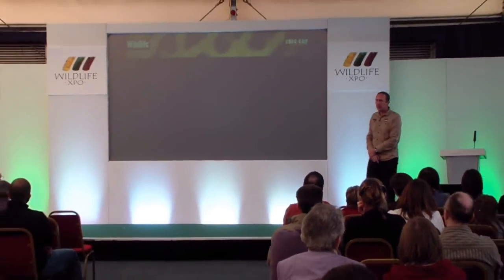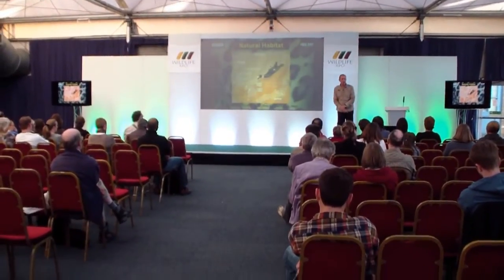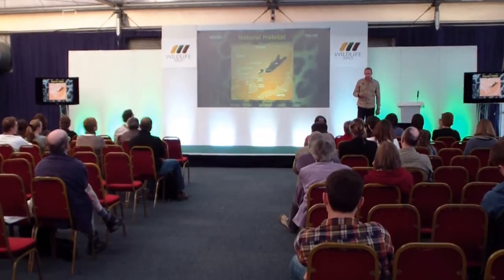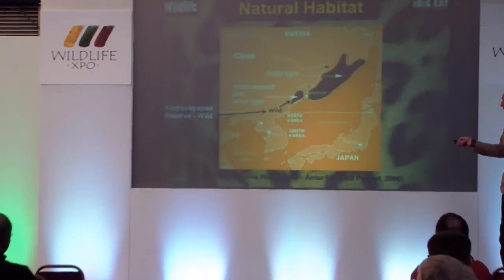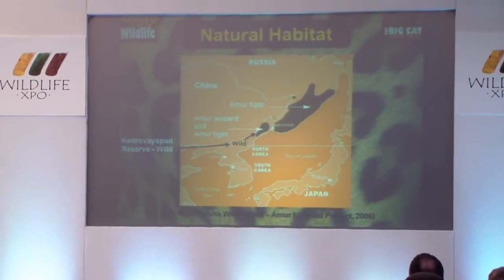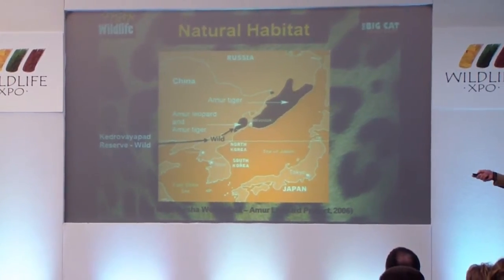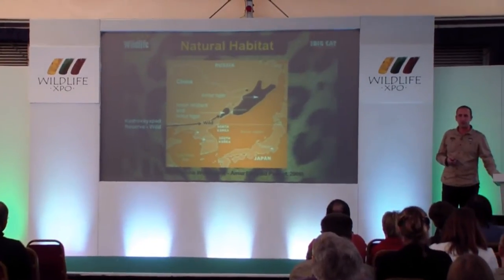Okay, so there's some Amur leopards out in the wild. So whereabouts is that wild? You kind of see that they're living in a forest area there. If you can see on the map here, I don't know whether you can see the screen, this area around here, this little dot here, is the Leopard Reserve out in the far east of Russia. That now is the only place in the whole world where you can find Amur leopards in the wild.